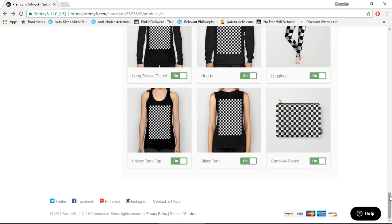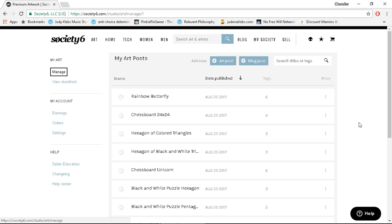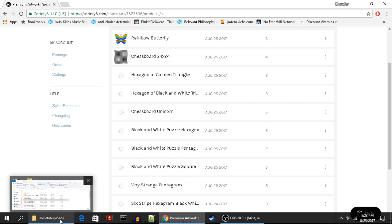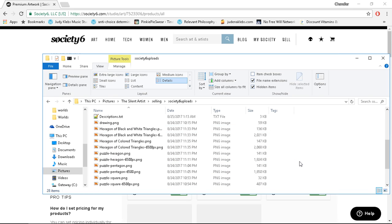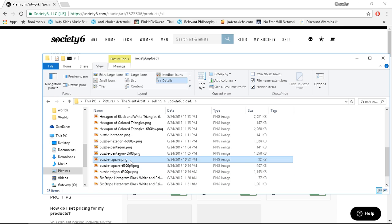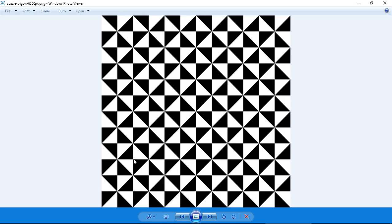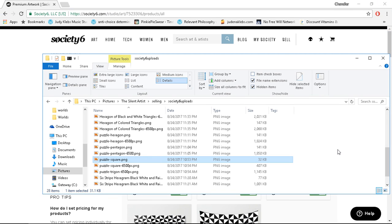So now that I know the process, this means there's one more thing I have to do. I need to go back. Let's see, how do I, okay, back to all posts. That's where I go. So what you'll see is I also want to do this with my black and white puzzle square. Okay, so I know the process I need to do. I already have the puzzle square PNG and the 6500.